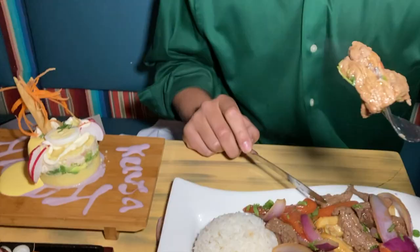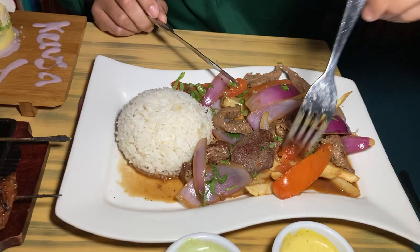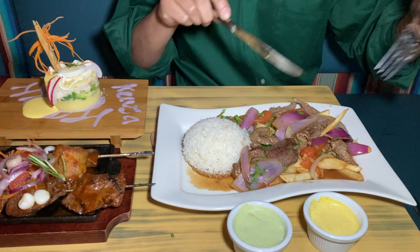Oh yeah. Nice stir fry, nice soy sauce undertone there. Fry some of that veg. That's the first thing I tried of the three dishes. Lomo saltado. It's living up to expectations. Peruvian, East Asian stir fry.